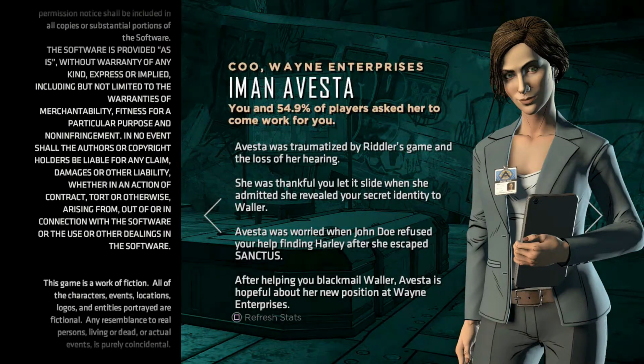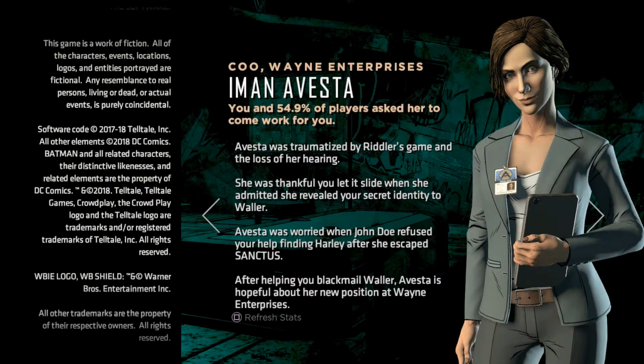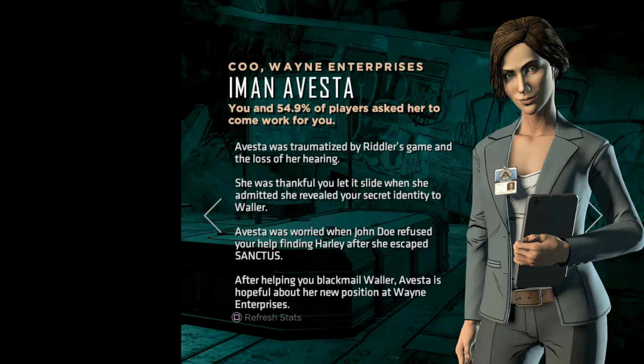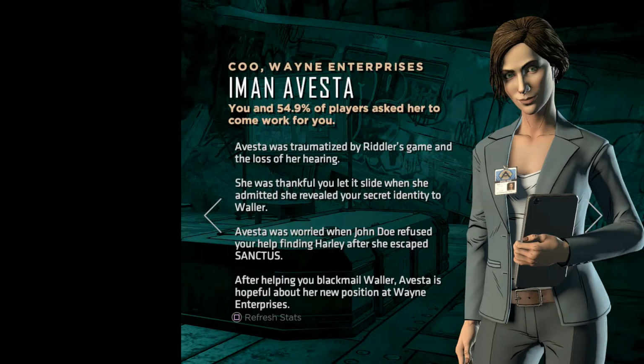Traumatized with Riddler's game and the loss of her hearing. She was thankful you let it slide when she admitted she revealed her secret identity to Waller. She was worried when John Doe refused your help finding Harley after she escaped Sanctus. After helping you blackmail Waller, Vesta is hopeful about a new position at Wayne Enterprises.